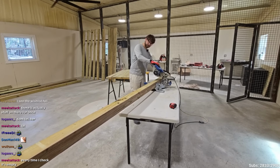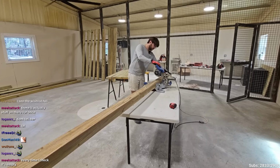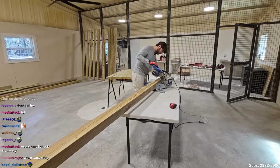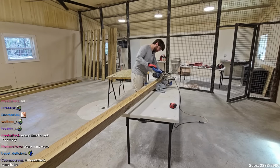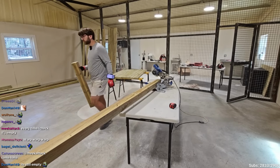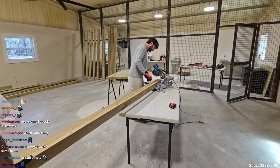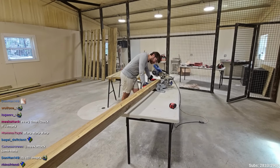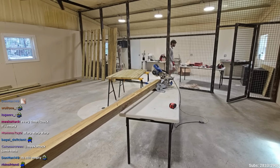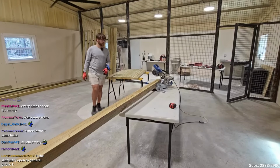Flip. Thank you. Yeah, it's just a warped piece. I don't think I can get more depth on this blade. Can I get more depth on this other blade here? No. I'll just mark all four sides up so I can get an accurate cut, so I can have a good flush cut.